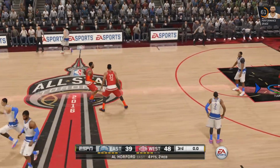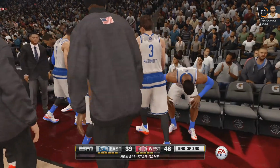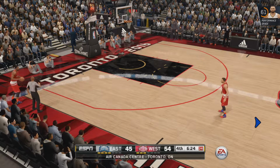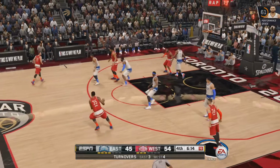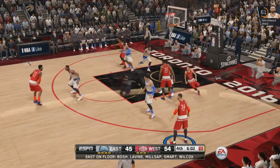Final seconds of the quarter, and he'll give it a try. Third quarter in the books. The Western Conference All-Stars up by 9. We have a couple of substitutions here. Number 30, Stephen Curry, into the game. For the East, number 36, Marcus Smart.